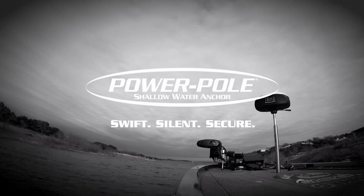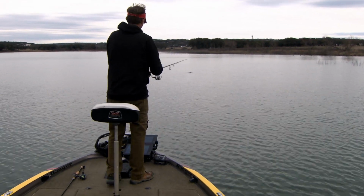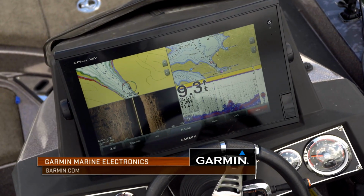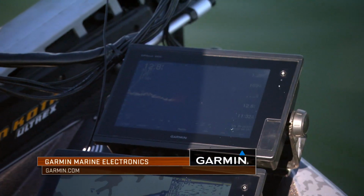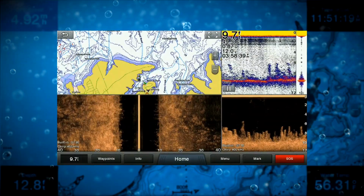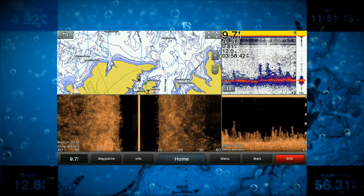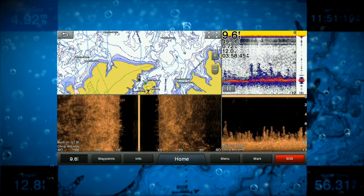One of the misconceptions about electronics and bass fishing is that this technology is only useful when fishing offshore structure or for presenting baits vertically. This couldn't be further from the truth. Electronics play a key role in all different types of scenarios. For example, when targeting bass in submerged grass, your depth finder can help you locate the holes in the grass and irregularities where fish will position.